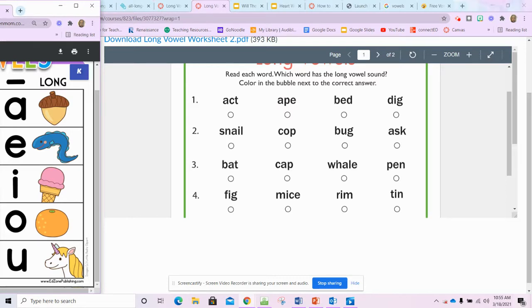Bed. Does it sound like E? No, so that's not the long E sound, so we do not mark this one. What about dig? Does that sound like a long vowel sound? No, because the long vowel sound sounds just like its name. This says dig. We're looking for the I sound. So nope. The only one that worked was ape.